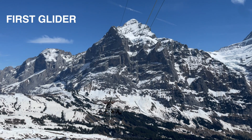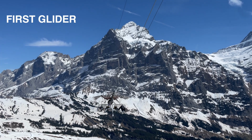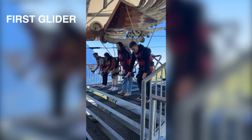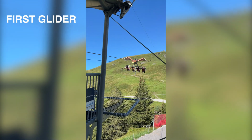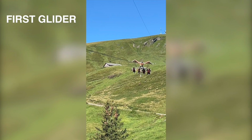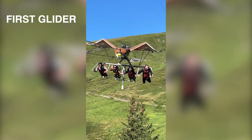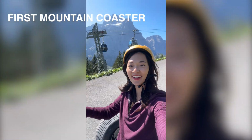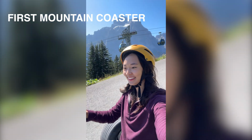Next, take to the skies with the First Glider. This unique ride simulates the feeling of flying like an eagle. 4 riders are strapped into this giant eagle-shaped glider, which is then pulled backwards up towards the First mountain before being released to glide back down. To be honest, I found it a little bit scary on the way up, but the experience gliding down was really fun and liberating.